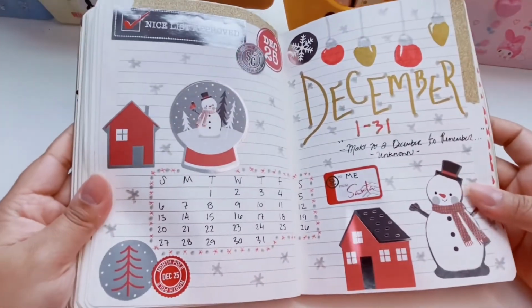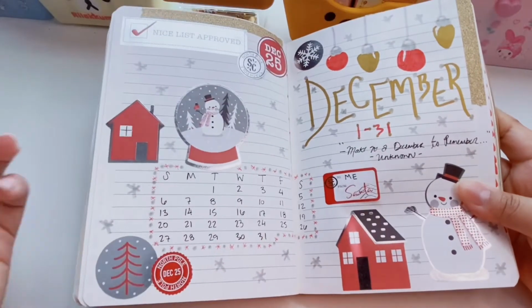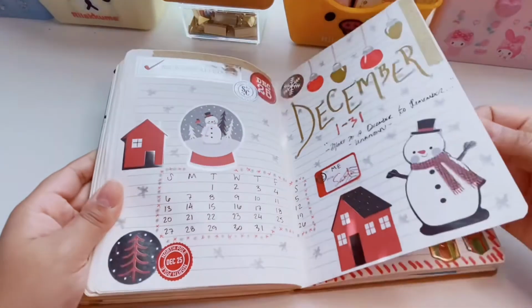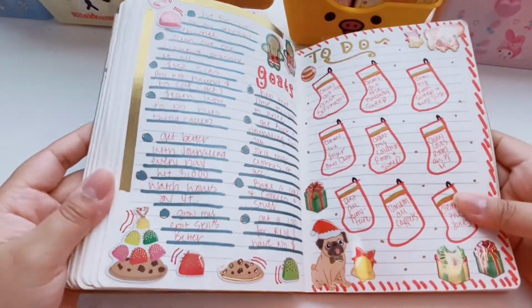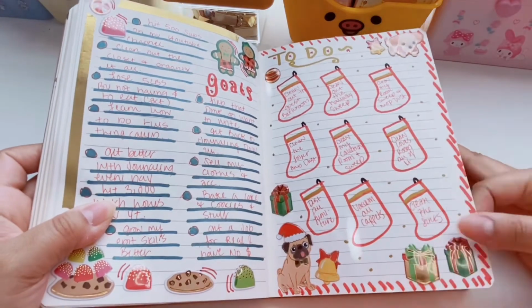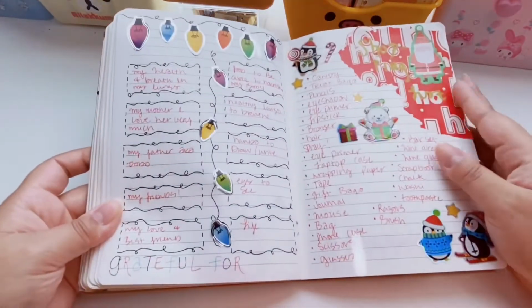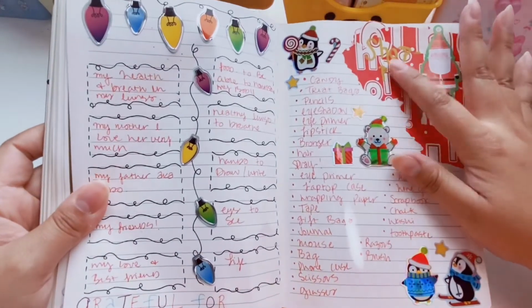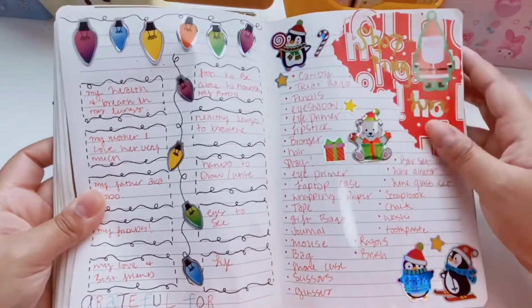So this is December. These are actually gift tags that I got from Target a couple years ago. I used those for my cover page. And then I have my goals page, these really cool puffy stickers, my to-do page here. Grateful for it. I tried to do a string of lights. This I did not like. I used wrapping paper and I wrote with a gold marker.